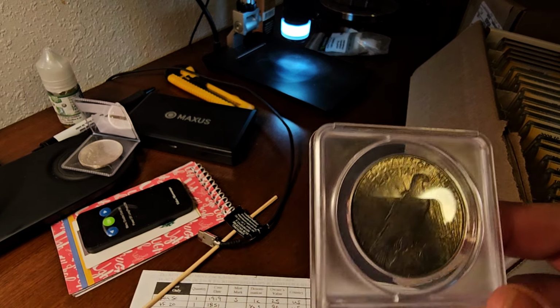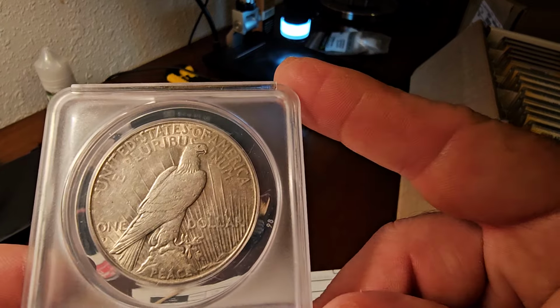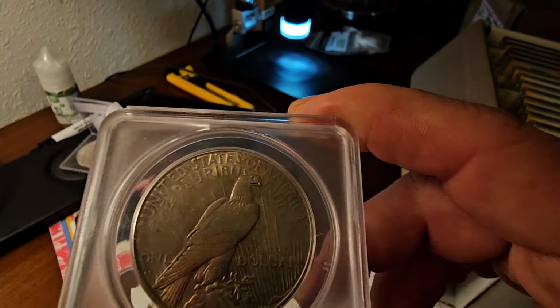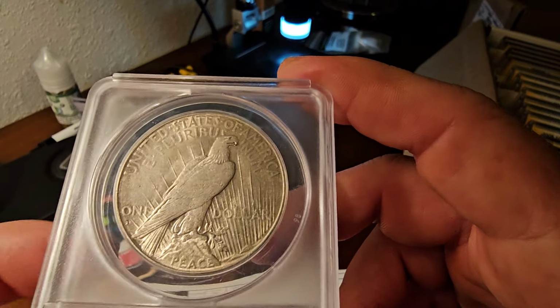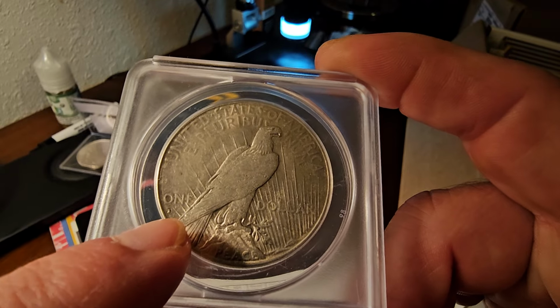a 34D Peace dollar. We were shooting for VAM 3. Well, it is VAM 3. I don't know if they gave it to me or not, but it's VAM 3. Trust me, I'm a little better with Peace dollars than I am with Morgans, at least as far as the VAM stuff. But it does have double rays on the obverse, and then your D mint mark over here.